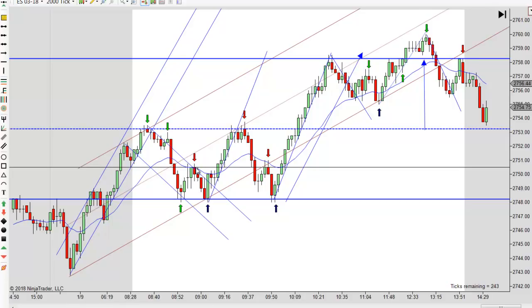Actually, I skipped this short right here. Now you've got a failed second entry long and you're below the EMA, and notice how it makes that one little tick. There's a tick higher in there. So even though you got a double top, there's a tick higher between that bar. And that's a fairly bearish bar, and that's a failed second entry long. So I like that one.